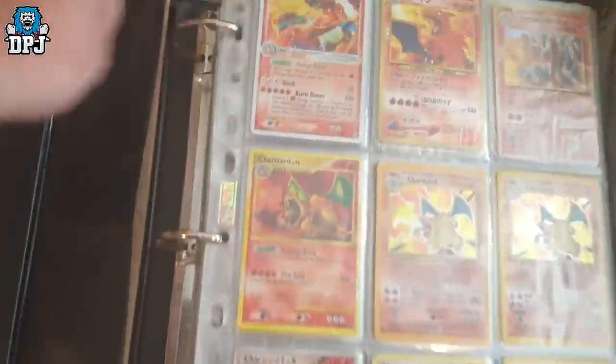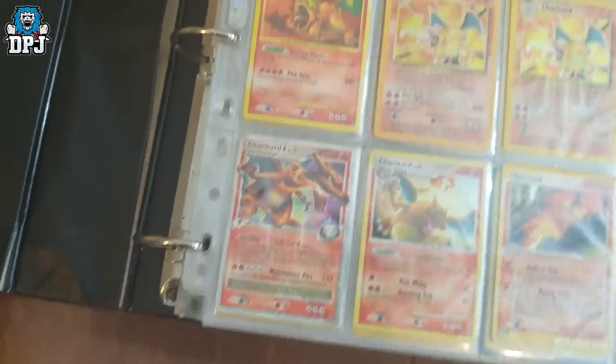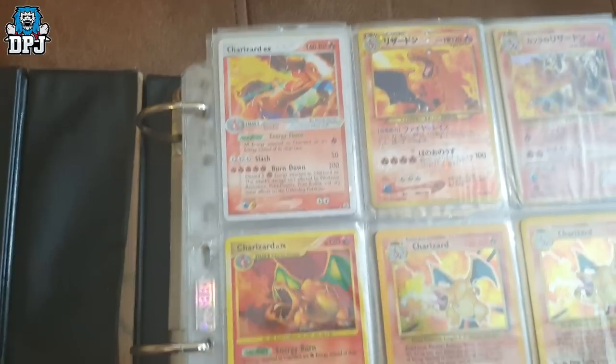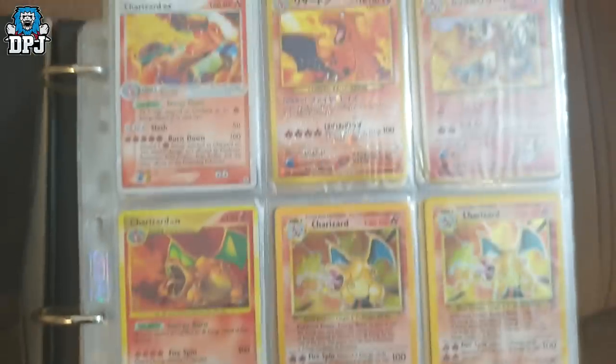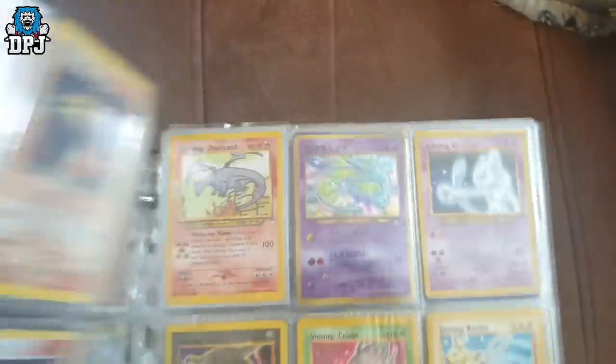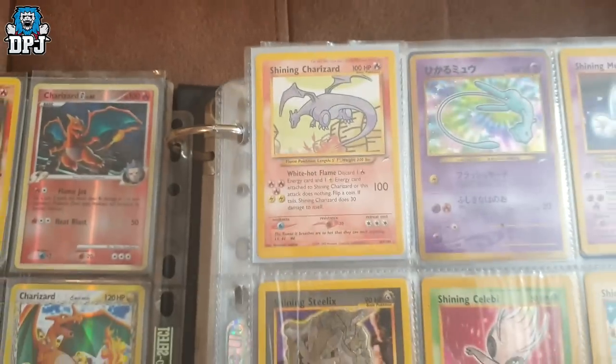If there's anything here you think is worth anything, or if you think this is a decent collection, do let me know, guys. The video has been on for 20 minutes. I've been sitting here recording this for 20 minutes before I get it done in about 5. But yeah, guys, let me know what you think. That's my baby though. Shining Charizard, I love that card for some reason, I don't know why. But yeah, guys, let me know down below.